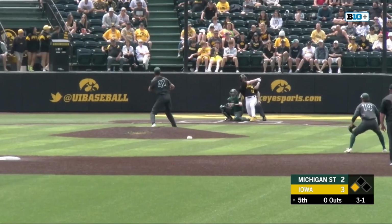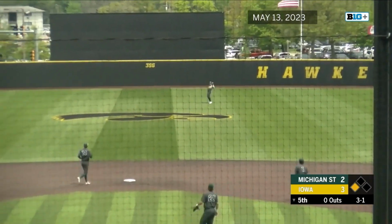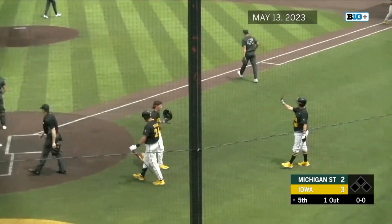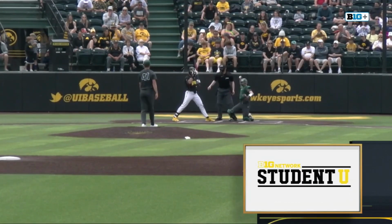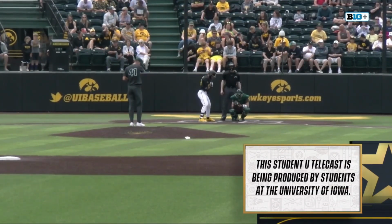The 3-1 to Petey. Into center. Hit well. Ziegler is there. He'll catch that. Wilmus will tag and score. Uncontested. Hawks lead at 4-2. Started over again with Dorighi. Slider for a strike. Inside corner of the plate. Iowa 4, Michigan State 2 now in the 5th.